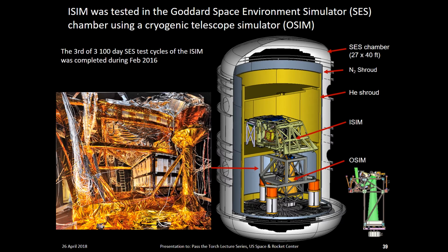Now, to test that instrument module, we had to use the biggest space simulation chamber at Goddard, and even that big chamber is not big enough to put the telescope in. So we had to test the instrument module in this configuration where it's looking down on a simulator of the JWST telescope. So this is an optics assembly that produces a high fidelity simulation of the JWST telescope beam. And this chamber has shrouds that are cooled by liquid nitrogen and liquid helium, so we could simulate the cold and the vacuum of space.